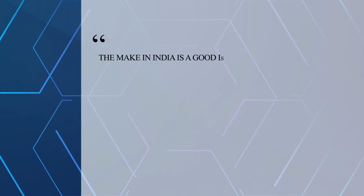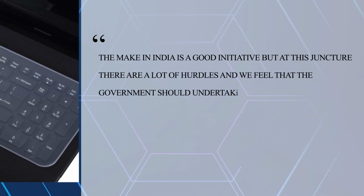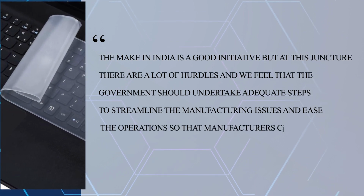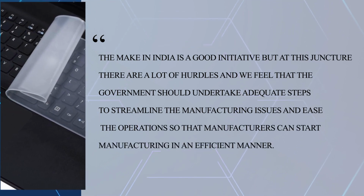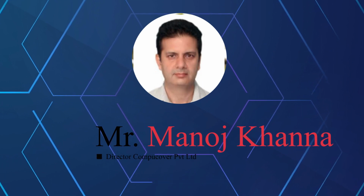The Make in India is a good initiative, but at this juncture there are a lot of hurdles and we feel that the government should undertake adequate steps to streamline the manufacturing issues and ease the operations so that manufacturers can start manufacturing in an efficient manner, says Mr. Manoj Khanna, Director, Compucover Pvt Ltd.